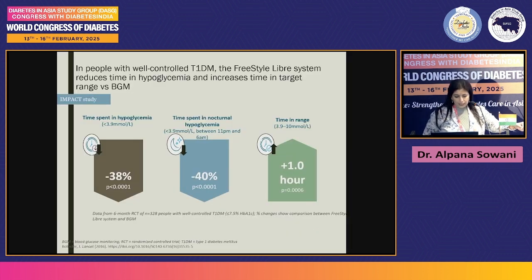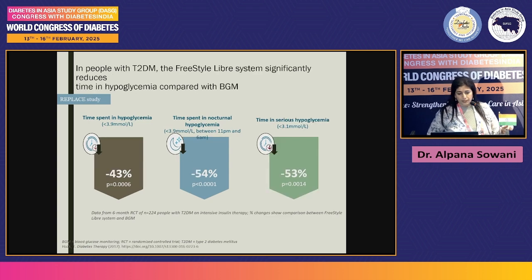So this is the IMPACT study, which was done with type 1 patients using the FreeStyle Libre. You can see that the time spent in hypoglycemia was 38% lesser. Nocturnal hypoglycemia came down by 40%, and the time in range increased by 60 minutes per day. 60 minutes might not sound like so much, but if you see that it's being taken away from time below range, it's a huge number. The same study, when it was done in type 2 patients, was the REPLAY study.